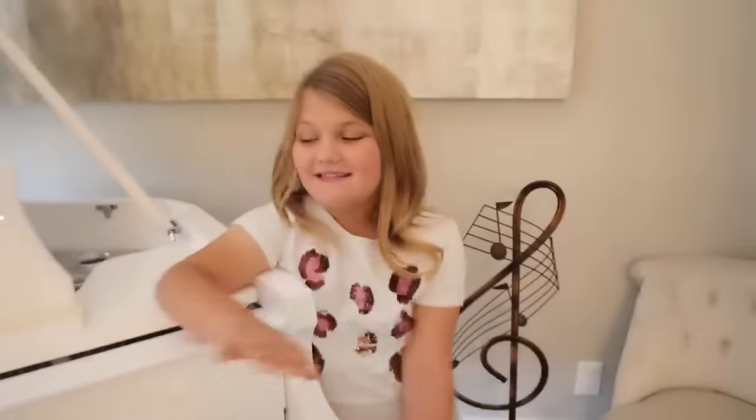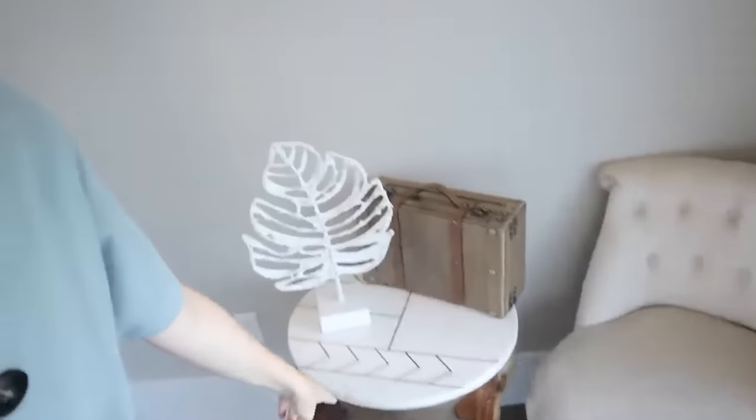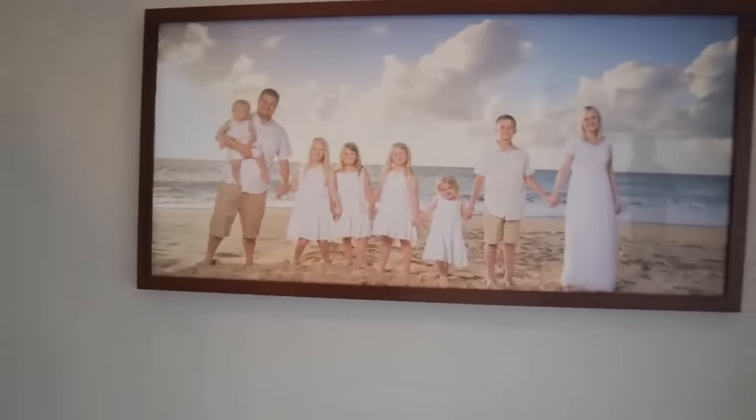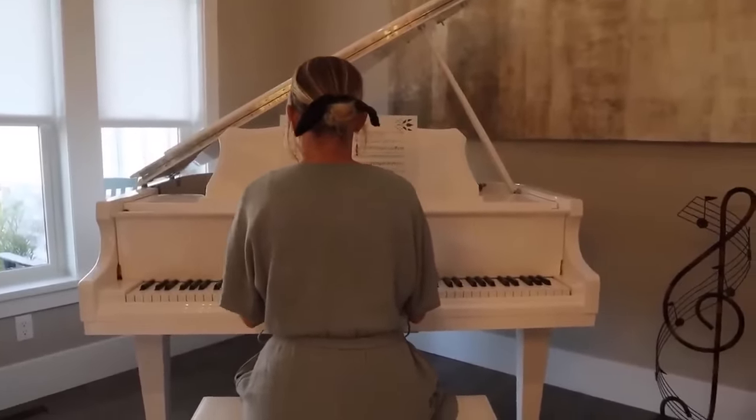All right guys, so we literally had this piano delivered to our home yesterday. And it's awesome. And the rest of the pieces, the artwork, the chair, the music sculpture, I got at the At Home store. This right here, we got at RC Willey, and obviously we took this picture. We went to Hawaii, and it's one of my favorite pictures of all time, and it's hanging up in our piano room. Sound of things, I need to work and practice more, and Peyton wants to take piano lessons, so she's super excited.